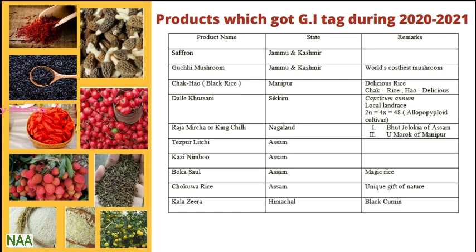A chili variety, Dalle Khursani, got GI tag from the state Sikkim. It is a local landrace found in Sikkim and Darjeeling Hills of West Bengal. It belongs to Capsicum annuum and scientists reported that it is an allopolyploid cultivar which has chromosome number 2n equal to 4x equal to 48.